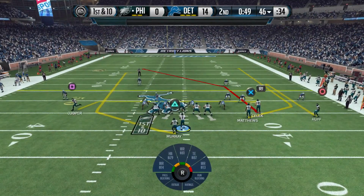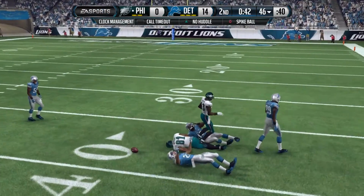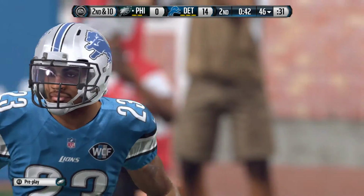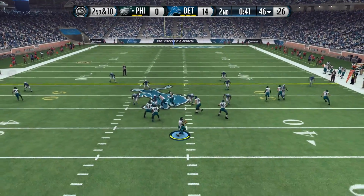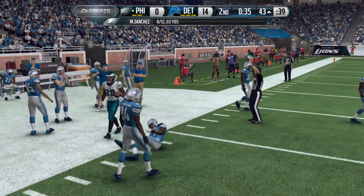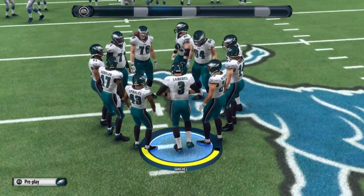The Lions come out in a dime package. Mark Sanchez from the gun. Should have had it. Well, the quarterback that time tried to squeeze it into tight coverage, but no can do. The coverage is too good, and the football falls incomplete. Second down and 10. Murray on the screen. Breaks at the tackle. Good job that time by the ball carrier, picking up what he can, and he is very smart. Gets out of bounds to stop the clock.